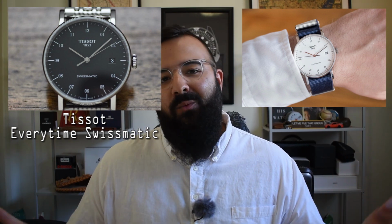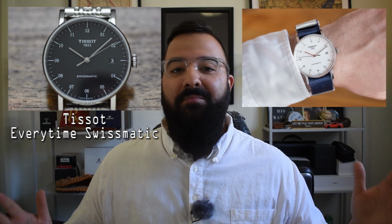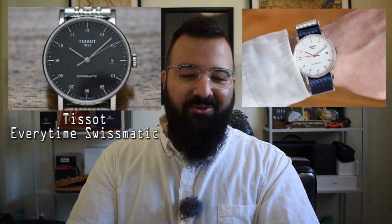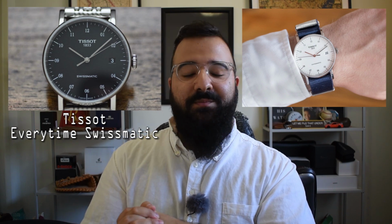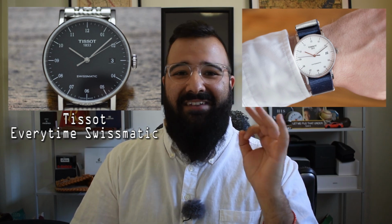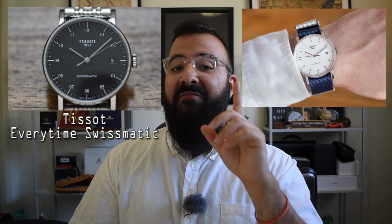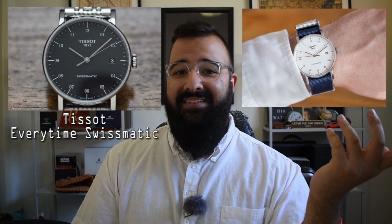You can wear this whenever you want. Dress watch, everyday watch, fairly versatile and incredibly simple. But in all seriousness, guys, for just under 250 bucks, you're getting a 40mm Swiss-made automatic with a 72-hour power reserve, a date complication, and a sapphire crystal. A whole lot of watch here with this Tissot Everytime Swissmatic. Just a great simple watch.